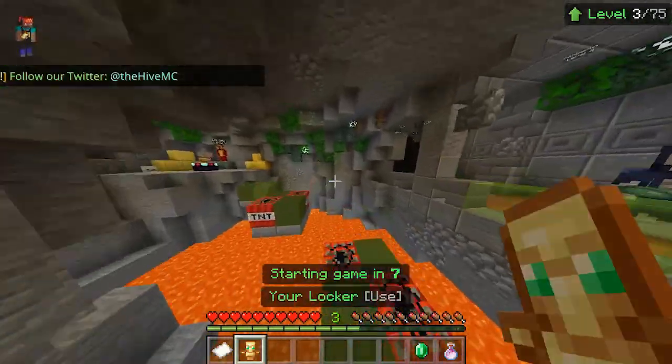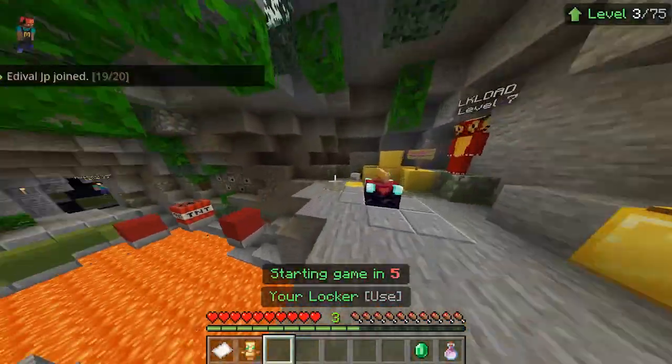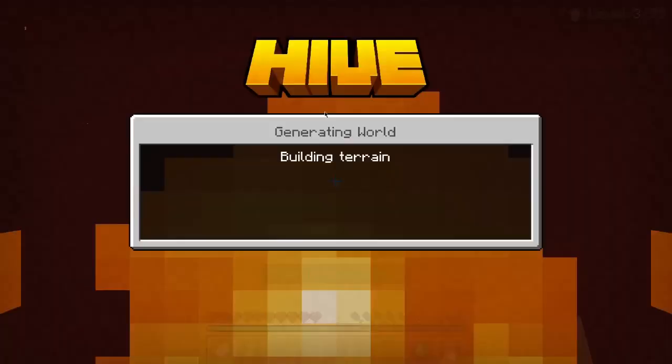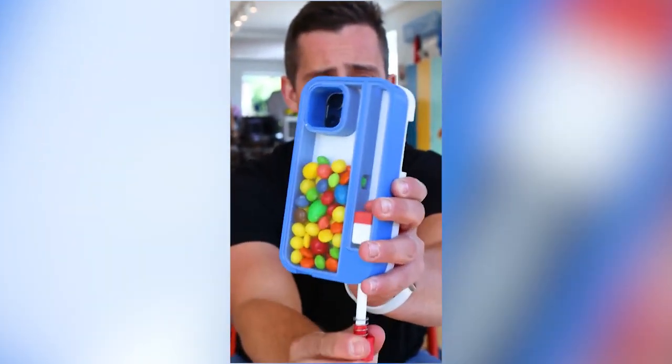Candy catapult case. Basically, this is a case for your iPhone where you fill it with like Skittles or whatever, and then when you want one, you pull down a lever and it shoots one out for you to eat. And this is the iPhone case I designed for it.